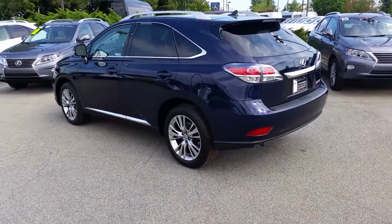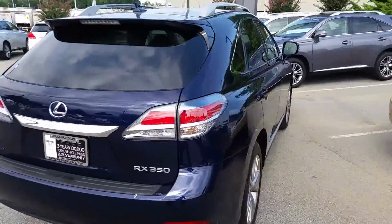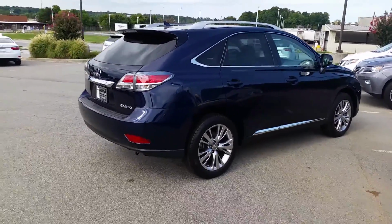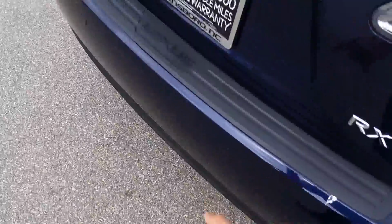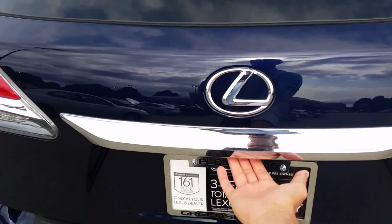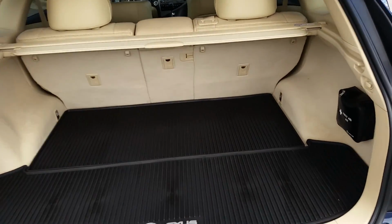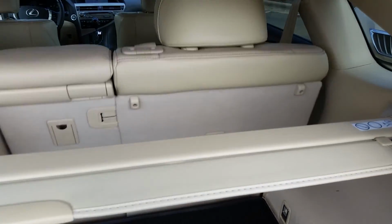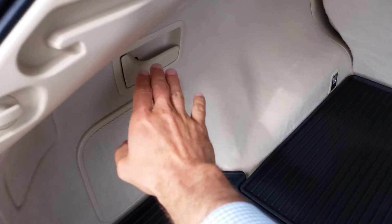Moving to the outside, this is the dark blue. This is called Deep Sea Mica. It has the park assist. That's your sonar sensors that are built into the bumper. You have 4 in the back bumper, 4 in the front bumper. There's a little rubber button right here that I can squeeze and it will raise the rear. And then right here is a handle, and you can pull this handle and it will fold that seat forward, locks it in place. Same thing for the other side.